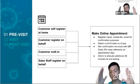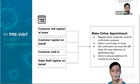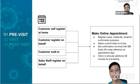If the slot is up, it's gone, then we should actually get them to come the next day or whatsoever. Try to limit the contact, limit the interaction. And the last one obviously is the sales staff that register on behalf of the customers, right? So these are the few things on the screen that you can actually see.